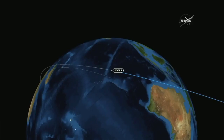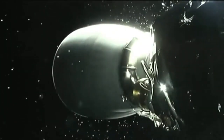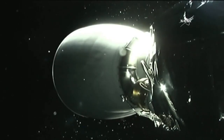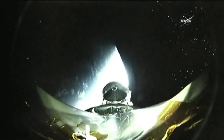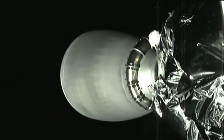As the second stage continues to carry TESS in orbit to the precise place in space for the deploy. Looking at the second stage Merlin engine, and now looking forward from the second stage of the Falcon 9 rocket.